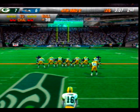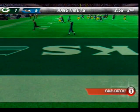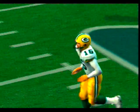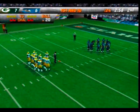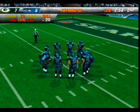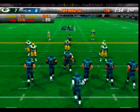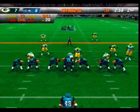Barnes is back to receive this kick. Fair catch called for. No one has really taken control so far in this one. It's still anyone's game. First and 10. Ball on the 20-yard line. The Packers come out in a nickel package.